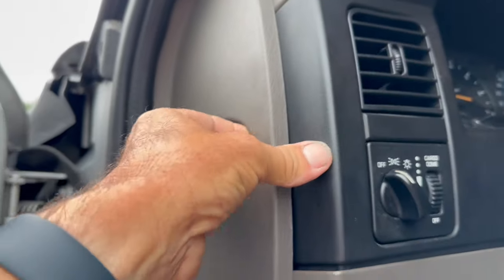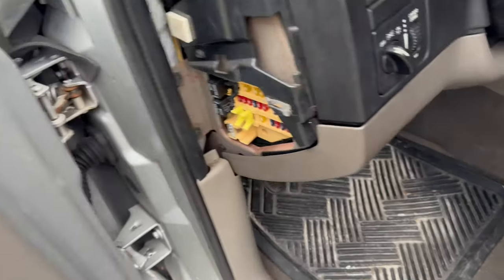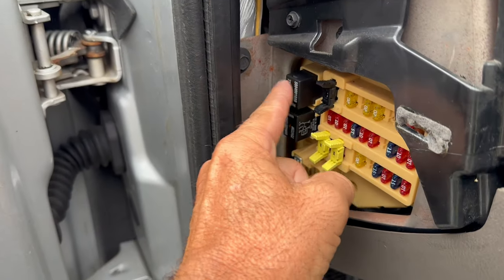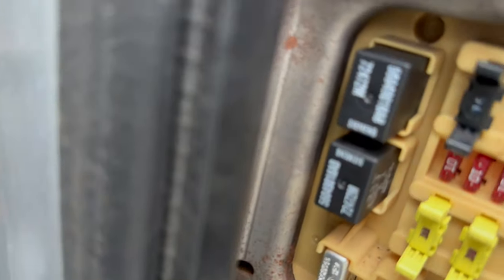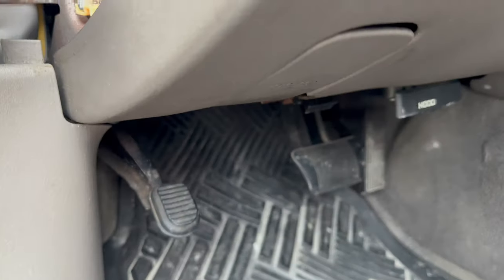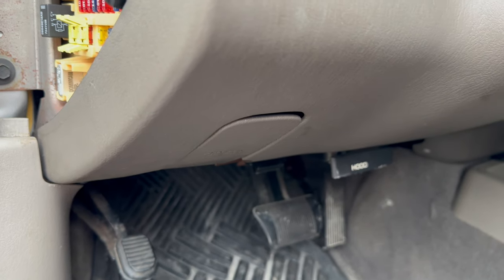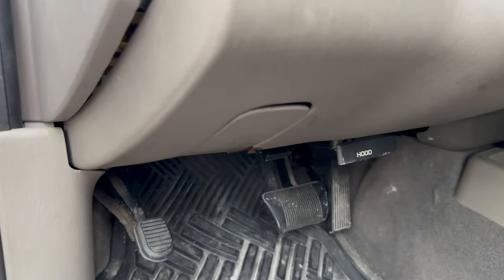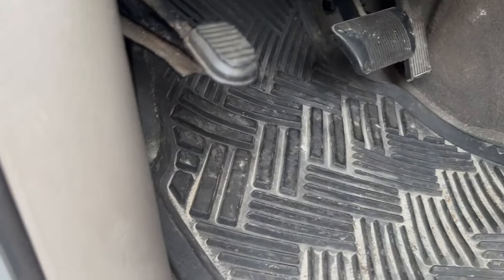All right, it's 11 minutes into this. Let me show you where this thing's located. So right here is the fuse panel. And these things are hard to open. And this is the clicking that you hear. That's your relay for your parking lights, okay? That's not where it is. That has nothing to do with this, and you don't need it. That's not the problem. It's right here. It's behind here.